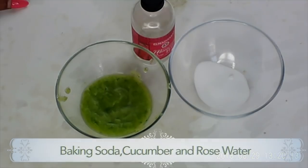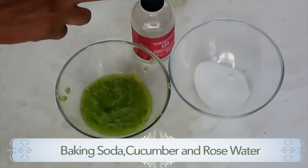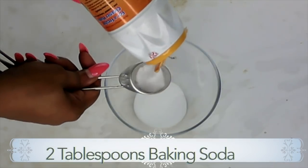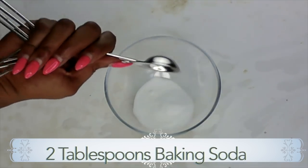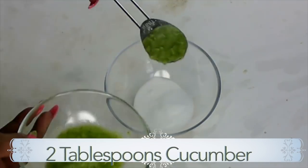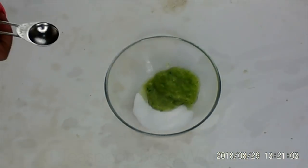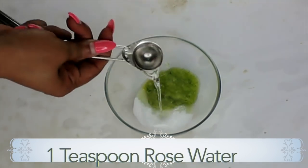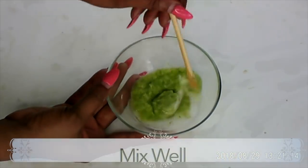So here we have our ingredients. We have our baking soda, we have our cucumber, and we have our rose water. So now I'm going to put them together. I'm going to use 2 tablespoons of baking soda, basically 1 tablespoon per eye. And for our cucumber, I'm adding 2 tablespoons of blended cucumber. For our rose water, I'm using 1 teaspoon of rose water. And now I'm just going to mix this.